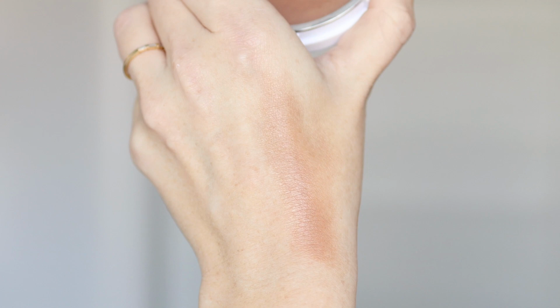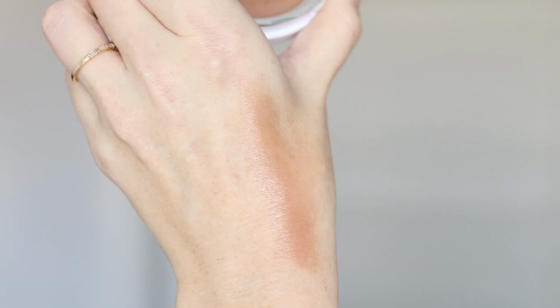This is one of my most used products this year. I have not put it down, and honestly, there's not even a dent in it yet. It's been in my project pan for months now, and it's Makeup by Mario Soft Sculpt Transforming Skin Enhancer. I have the shade Light Medium. I mean, you can see I'm putting a good dent in it.